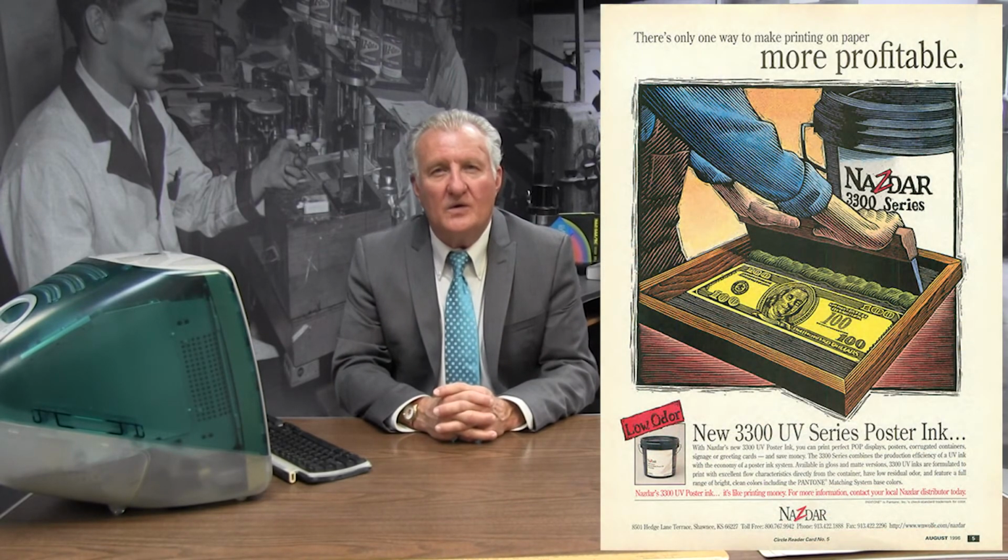This is a time of innovation at Nazdar and in the screen printing industry. In the next 5 years, Nazdar introduces many new products, starting with the ImageStar line of screen-making chemicals. High-performance UV graphic inks are the primary focus of development, with the following inks being released in the last half of the 90s. The 3300 series UV inks are low-odor inks designed for printing on paper.